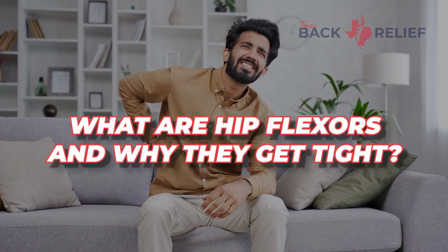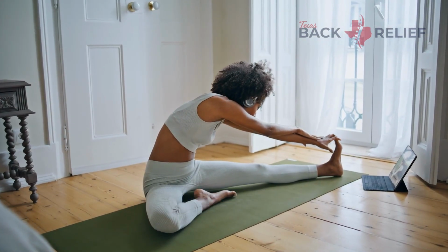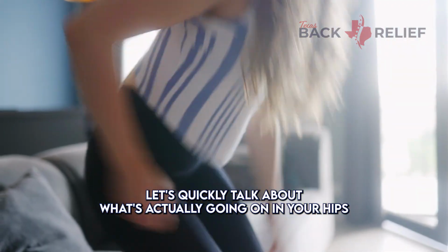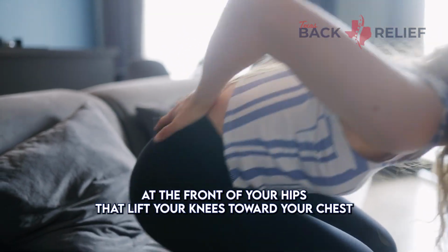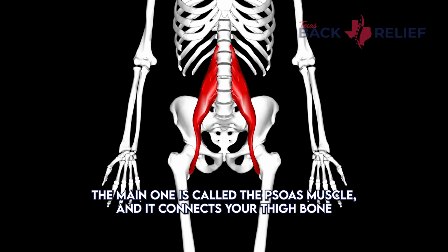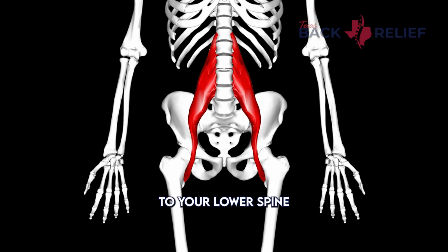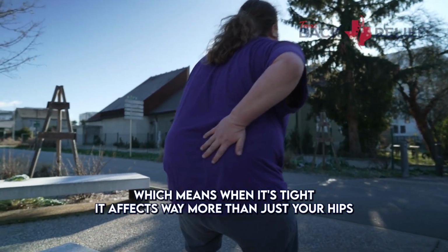What are hip flexors and why do they get tight? Before we get to that game-changing stretch, let's quickly talk about what's actually going on in your hips. Your hip flexors are muscles at the front of your hips that lift your knees toward your chest. The main one is called the psoas muscle, and it connects your thigh bone to your lower spine, which means when it's tight, it affects way more than just your hips.